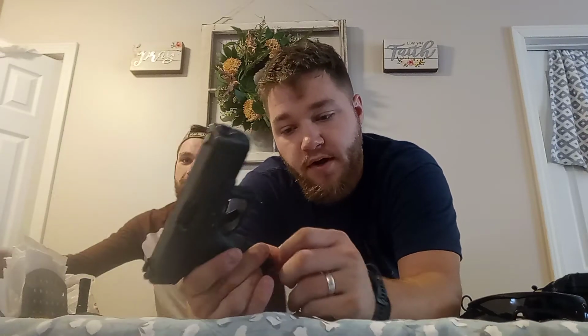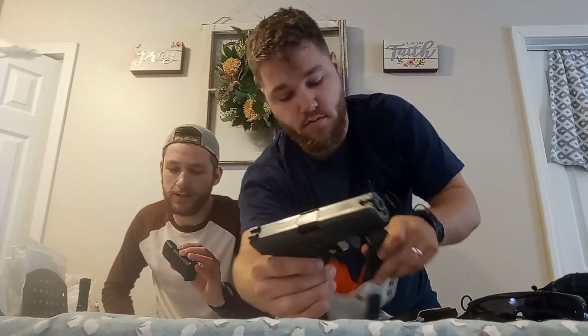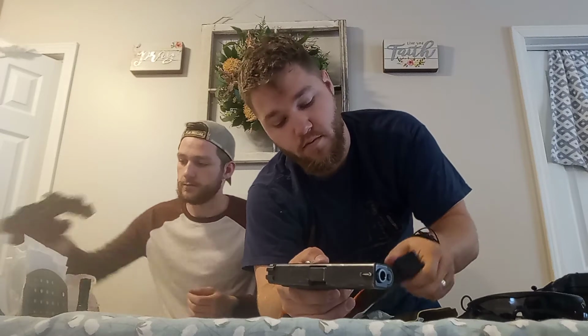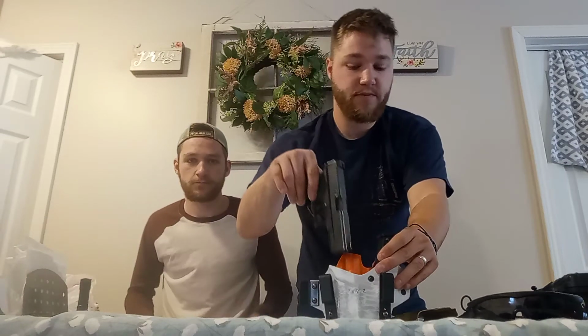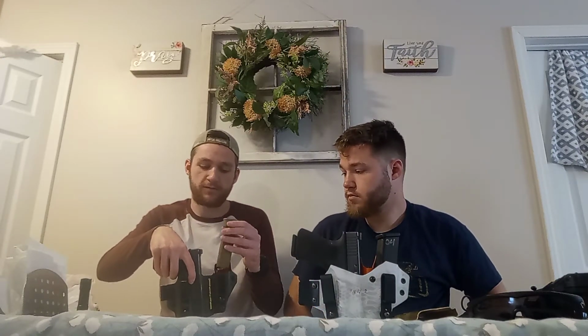Not really much to say. I'm carrying Critical Duty in mine. Yeah, that's one sad thing, because of the ammo shortage, I'm carrying full metal jackets because it's what I have. And I'm carrying HSTs in the spare mag. I'm carrying a 17 round spare mag and then a 15 round. And I carry a 15 round and a 19 round spare, so I'm at 35 rounds with one in the chamber.